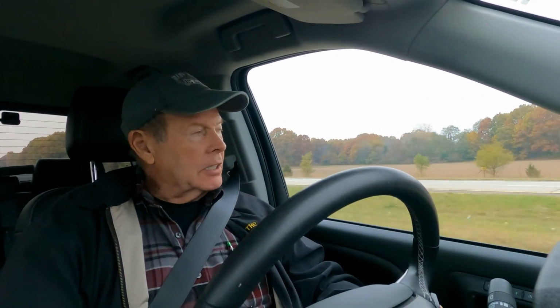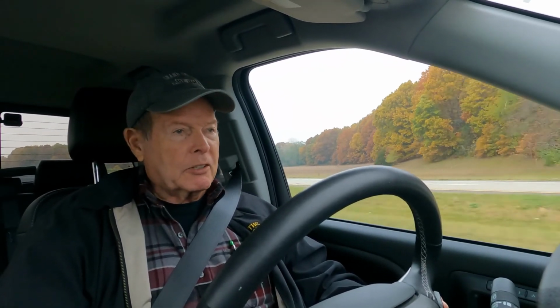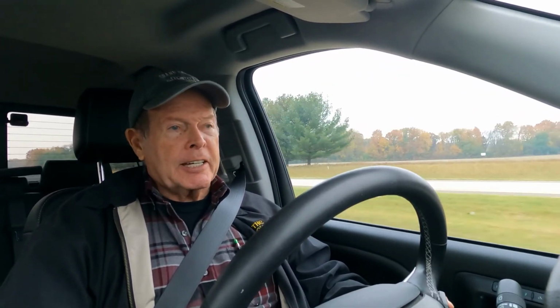Well, it's Tuesday, November 9th. A little cloudy today, but not too bad, 54 degrees. Not a lot of wind. But starting tomorrow, we're supposed to get the cold weather and miserable weather. So anyway, I'm on the road heading north, heading to a little town called Dowagiac, Michigan.